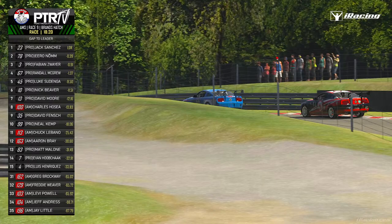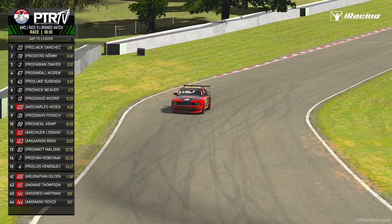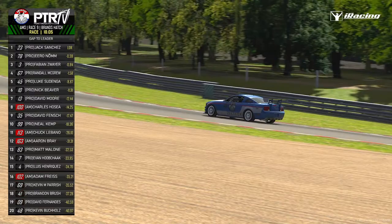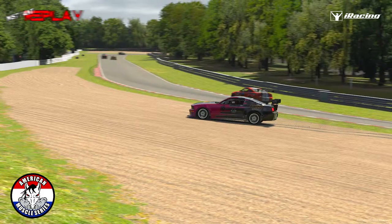Also, Corey, I am noticing that Chuck Romano is gaining on Charles Hosea. Now, it is still quite a sizable gap, about 11 seconds, between 11 and 12 seconds, depending on where they're at on the track. And so it's going to be tough for Romano to get to Hosea. I'm not really going to worry if I am Hosea.